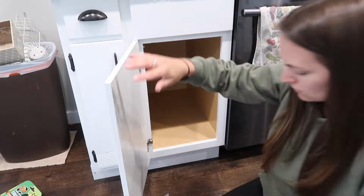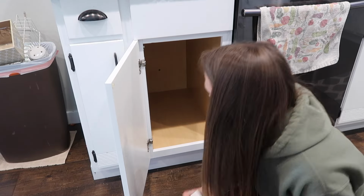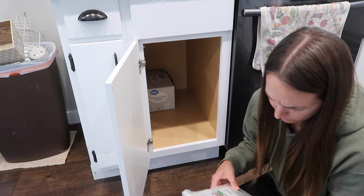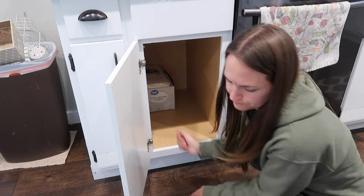One other thing that I wanted to go through really quickly this day was this cabinet right next to my dishwasher. It had a bunch of random things in it, and honestly, I ended up throwing the majority of it away, and I'm just going to put the things back that I know that we use.